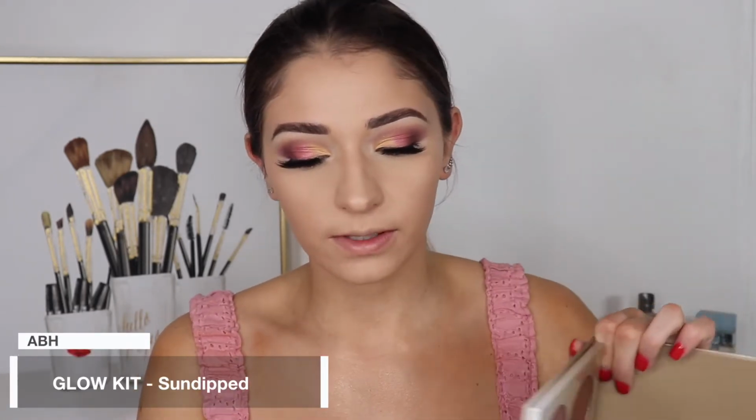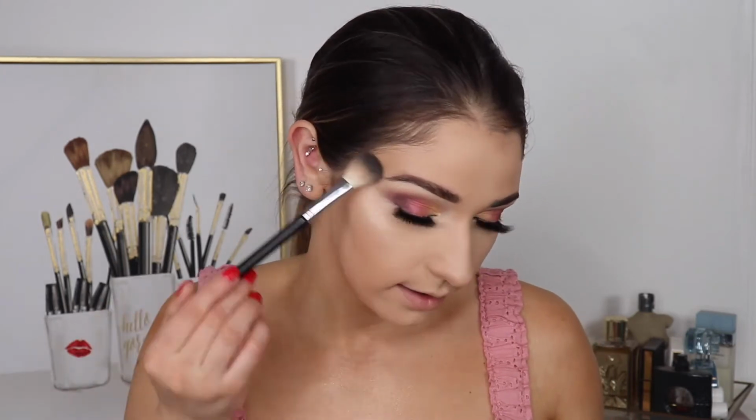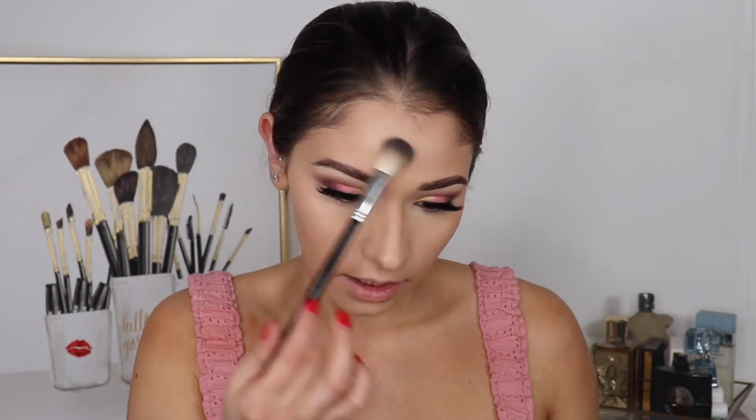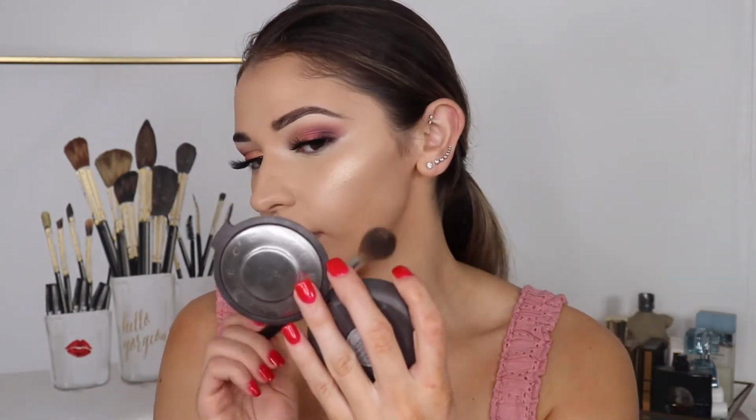So for highlight, I'm going to go in with my Anastasia Sundipped Glow Kit. I've been using this a ton recently. I think it's a great price because you get 4 huge highlighters, and I think it's like $40. And they're just so pretty. But if you want to splurge, I know everybody probably has this already, but honestly, Champagne Pop by Becca has been my favorite. It's so pretty. I'm just gonna glow to the gods today because that's just what I'm meant to do right now.